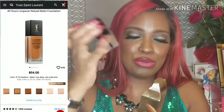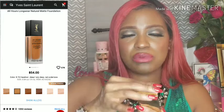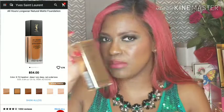It's a little expensive, but I didn't care because it had my face looking like everything. And look at the bottom. Isn't it bougie? She's so cute. So I'm going to use her on those extra slay days, because I think it was like $54 to $60. I really believe that's the retail price for YSL. But sometimes you got to pay to play. I'm just saying.